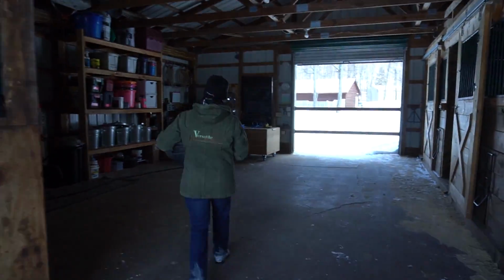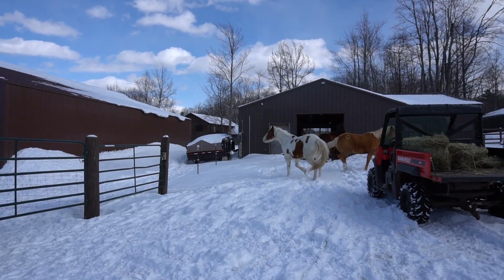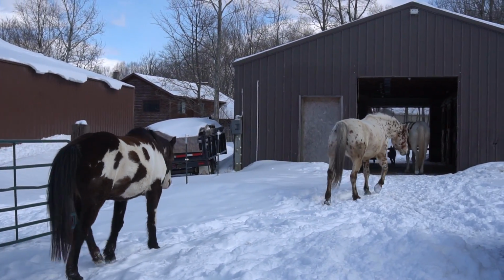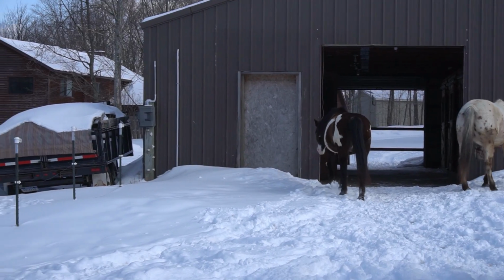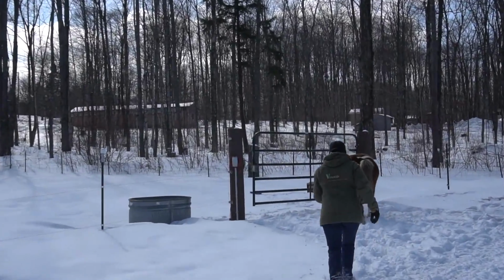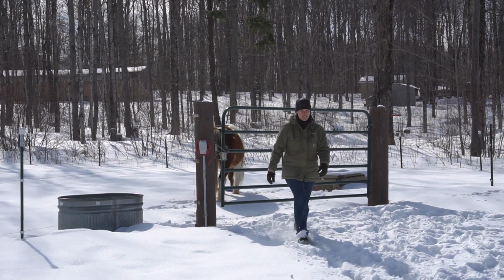Okay, now we're gonna let these horses in. Okay, so now my horse is in for grain. Bear, you're not coming in yet, honey. Come on in, baby. Come here, Bear. Come on, Bear. He knows exactly where to go. I only had to lead him over there a couple of times for him to figure that out.